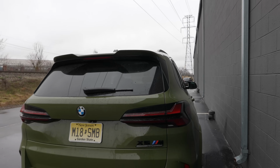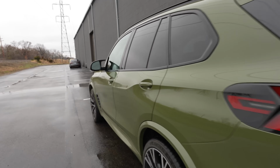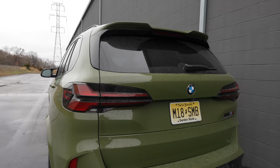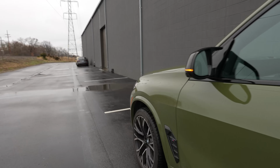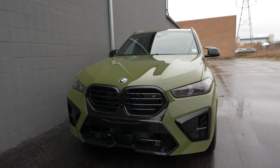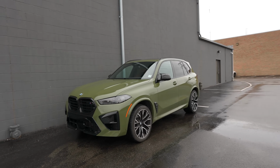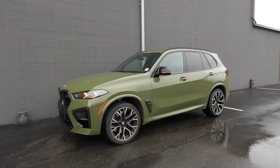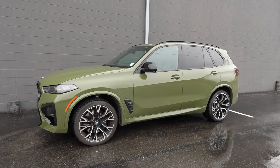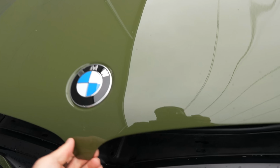This thing looks really, really cool. I love coming up to it, the light up sequence. I'm going to put the hazards on so you can see the turn signal light animation. Out back, you see it does this pulsing motion, and up front, those DRLs turn orange. Pretty awesome looking, and I personally prefer the look of the X5 versus the X6. I like the full SUV versus that swoopy roofline 4-door coupe SUV crossover type of thing. So I definitely would take the X5 over the X6.